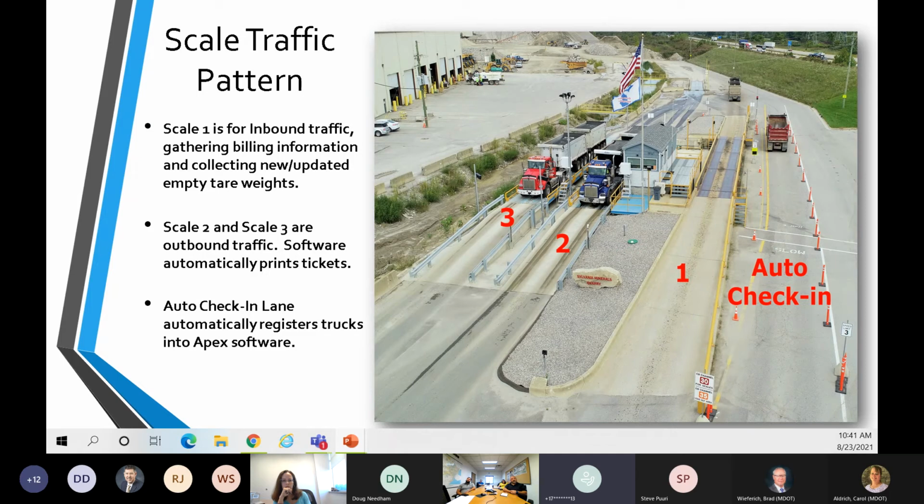We have an auto check-in lane on the far right, which is a nice tool. After a customer comes in initially in the morning and gives us their first initial tare and the appropriate job information and what material they're grabbing, what we like to call a perfect repeat: if they come in throughout the day and don't change a single thing about their job, like their material or where they're going, they can use this auto check-in lane without any communication to our scale operator. It will automatically check them into the system, and they're able to go straight back and get loaded.